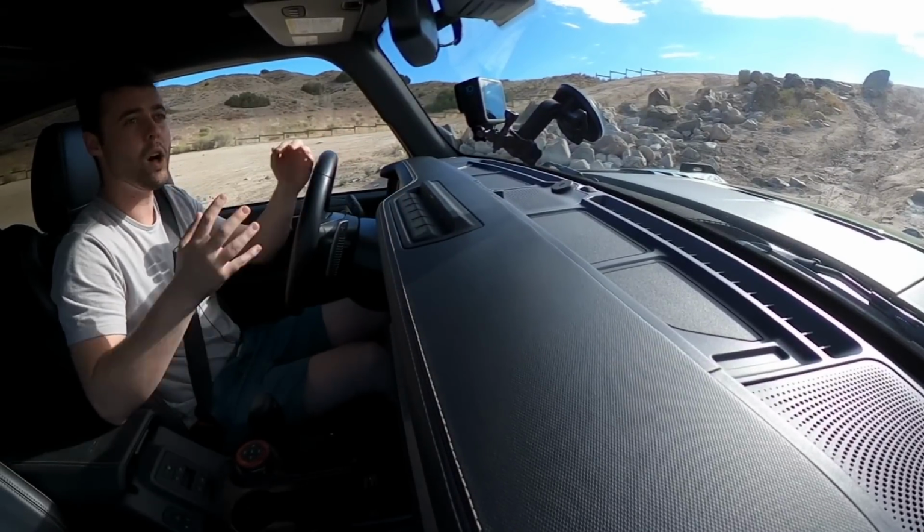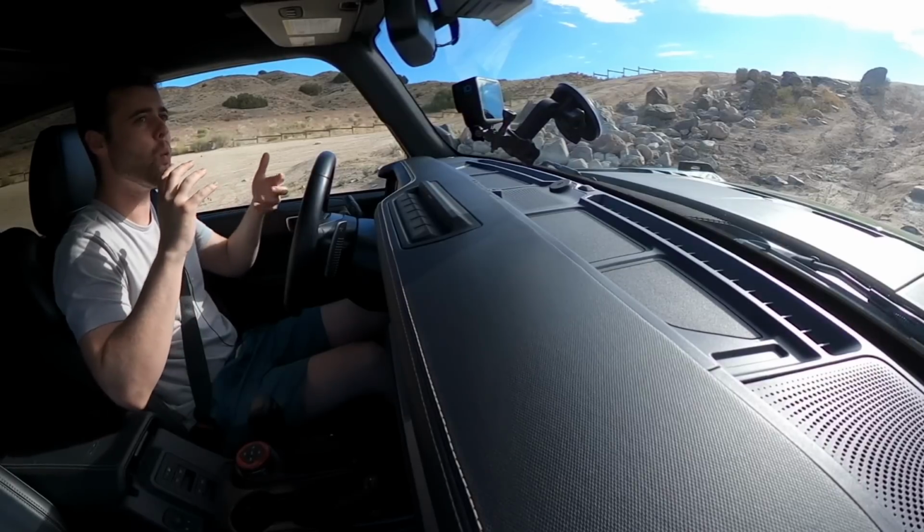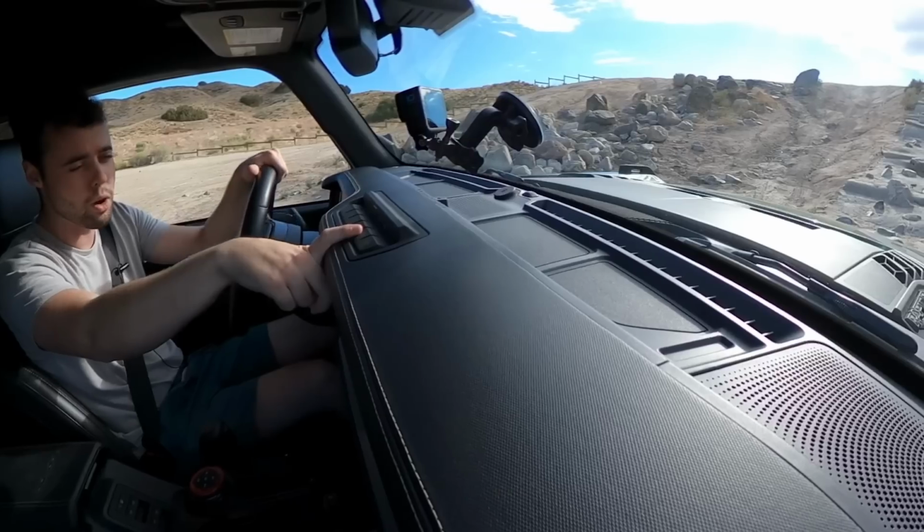What's the purpose of that? Well, the purpose of a differential is to allow one wheel to spin at a different speed than another wheel. When going around a corner, that's important because the outside wheel is actually traveling a farther distance than the inside wheel. However, if you're going up a steep incline or you're going through the mud, you don't want to have one wheel spinning at 100 miles an hour and the other wheel not spinning whatsoever. We've also got a traction control button here as well.